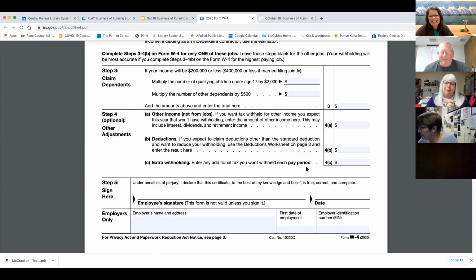But no, I'm married, but I withhold single and 0 because that withholds more money than married and 0 exemptions. So it kind of works backwards. If I claimed married and 2 exemptions, like probably I should according to the tables, I would have less withheld. But I like having single and 0 and getting more withheld. That way I don't have to fork up any money at the end of the year. So the tables kind of work backwards.